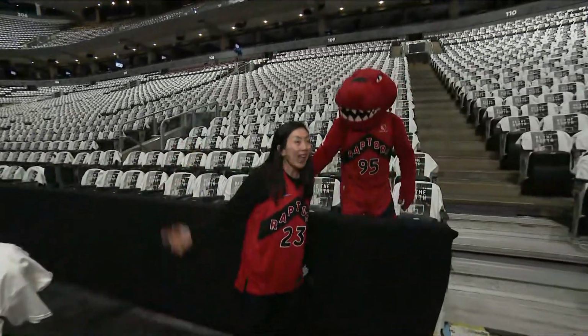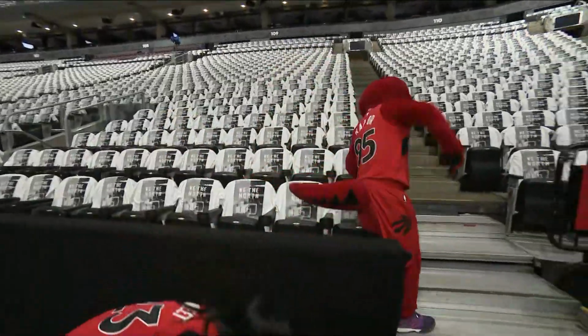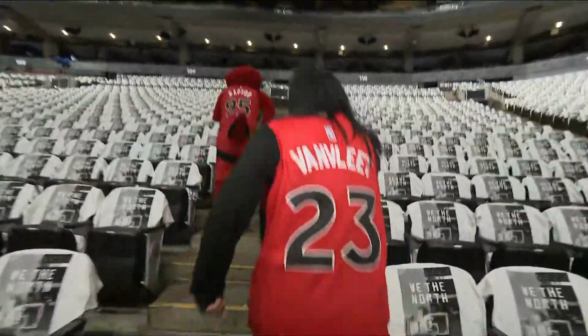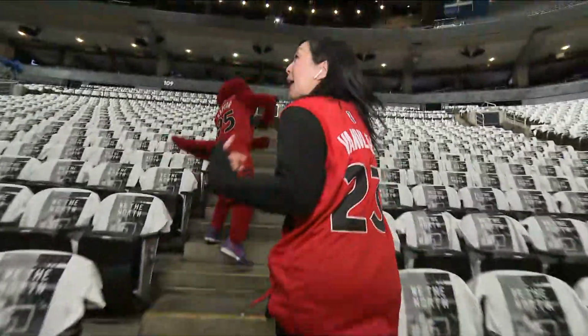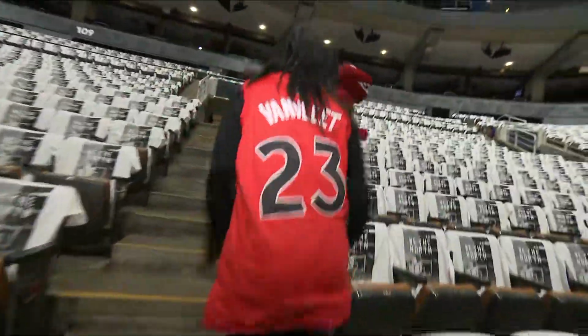Hey, it's the Raptor. And do we have any popcorn for tonight's game? Oh, you do? Okay, let's go. All right, so we're here getting all pumped up for tonight's home opener. I'm getting a workout with the Raptor, and you can see his knee is fine. More coming up. Yes, I love when we shoot off the horns.